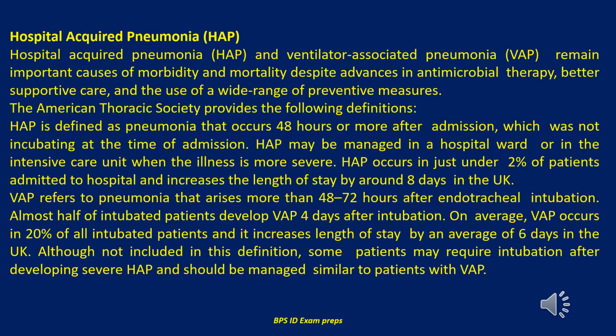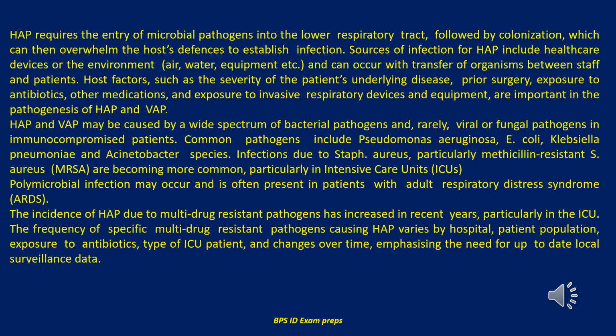Although not included in this definition, some patients may require intubation after developing severe ventilator-associated pneumonia and should be managed similarly to patients with ventilator-associated pneumonia. Hospital-acquired pneumonia requires the entry of microbial pathogens into the lower respiratory tract, followed by colonization, which can then overwhelm the host's defenses to establish infection. Sources of infection for hospital-acquired pneumonia include healthcare devices or the environment, air, water, equipment, etc., and can occur with transfer of organisms between staff and patients.